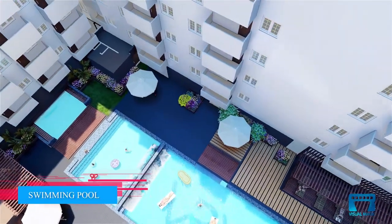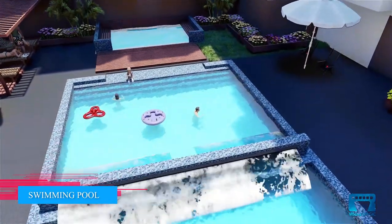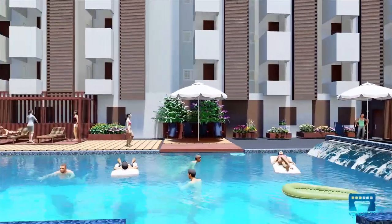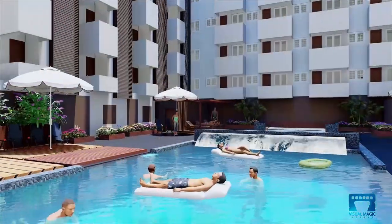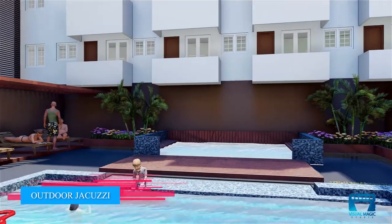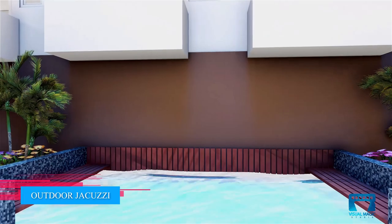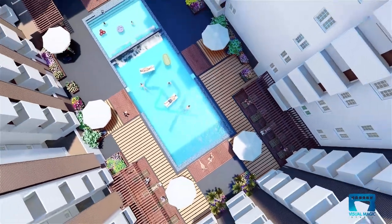Welcome to our grand swimming pool. Beat the sun and keep yourself relaxed at poolside cabanas. There is enough space for adults to swim in, with a separate kids' pool and outdoor jacuzzi. A large swimming pool with a host of pool amenities, aqua gym and water games will make you feel at a water park.